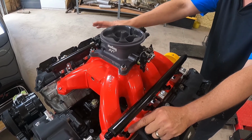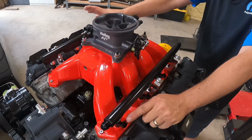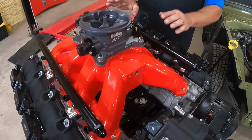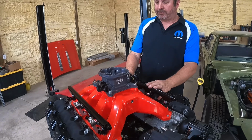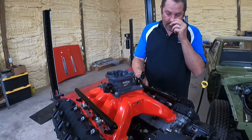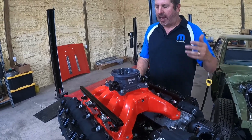And I know, guys, you're going to tell me, did you get this one? You could have got that. I always get, you could have got this for that. I'm just trying to compare things right now. So I'm just going to say over what a TBI is, you're probably looking at another $2,000 to go with a multi-port. Now, this is a Gen 3 Hemi.